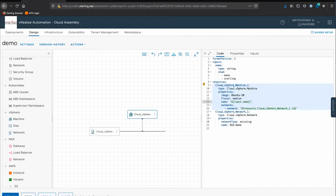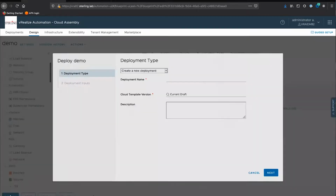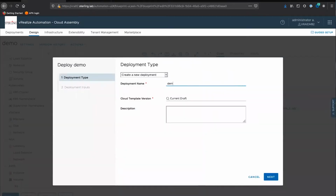Okay, I think I'm good with this. This is just a basic blueprint for deploying a machine, and that machine template has everything that I need. So let's click deploy. I'm just going to call this demo. We're going to use the current draft.